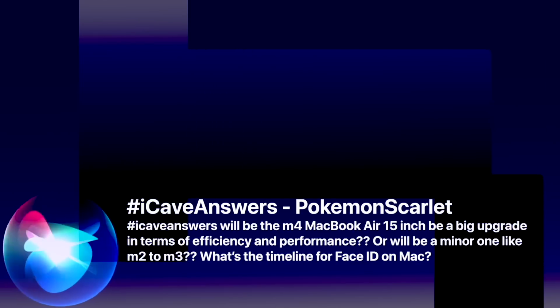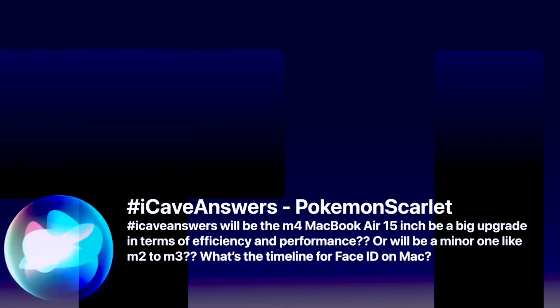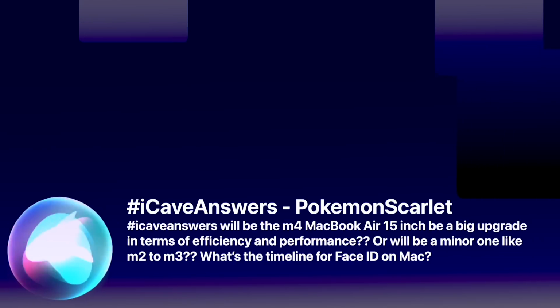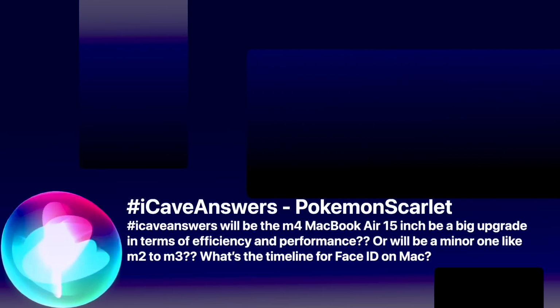Pokemon Scarlet asks, iCave answers, will the M4 MacBook Air 15-inch be a big upgrade in terms of efficiency or performance, or will it be a minor one like M2 to M3? What's the timeline on Face ID on the Mac?